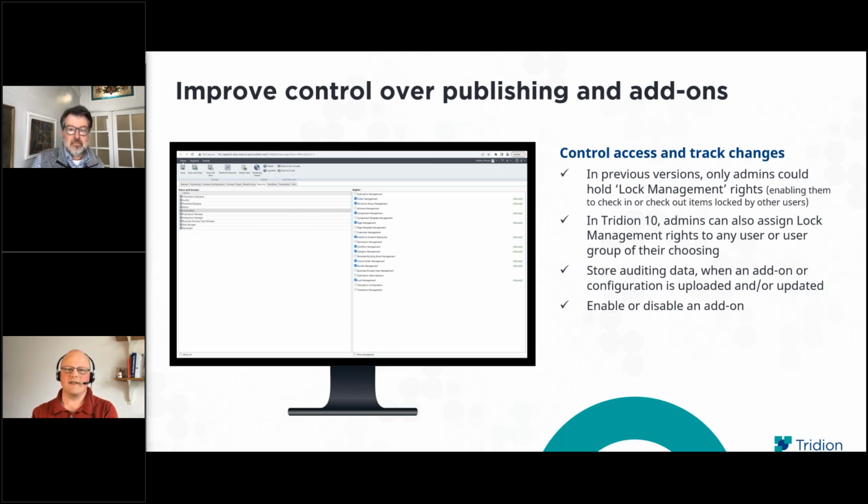So one example is managing the lock on checked in or checked out items, where you can say that's only a medium risk, to be honest. You might want a group of people to be able to do that who can't do some of the more drastic actions that a full admin can do. And so we've now built that more granular permission, so we can delegate that right without making somebody a full admin.